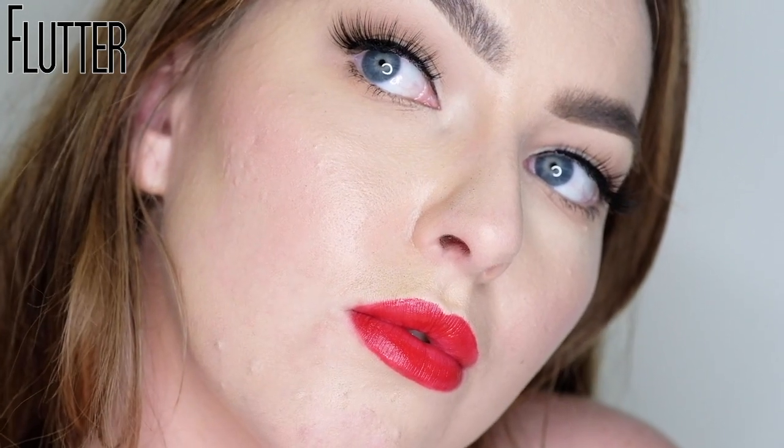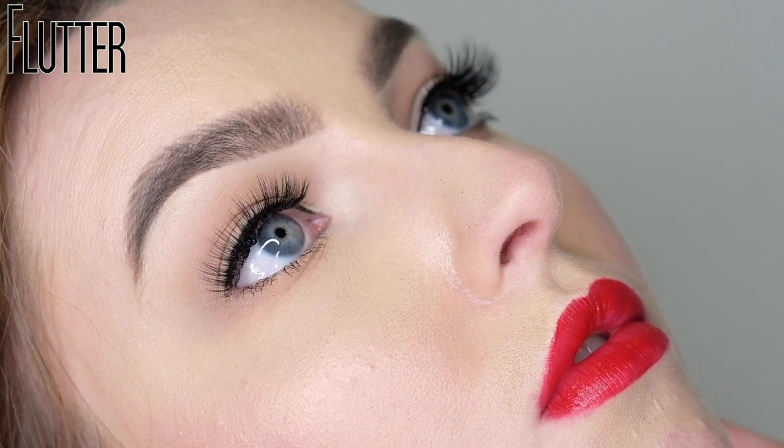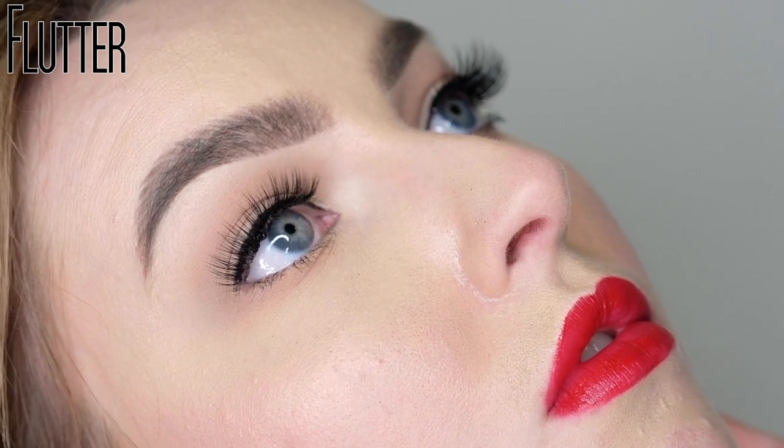Honestly, I can see myself wearing all of these lashes every day. Like, I'm not a subtle person. I like to have a lot of volume and a lot of length in my lashes. So these ones are gorgeous for me during the daytime.